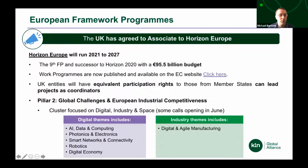Now, some of the funding calls of those work programs have started opening in June, so it's worthwhile taking a look. And just some included themes within these areas. In the digital, we have things like AI, data and computing, robotics, digital economy, and under industry, we have digital and agile manufacturing. So something really relevant to what we're going to be talking about today. And it's a real good opportunity as well to work with our European colleagues. So something to take a look at. If you want to know more about that, again, please get in touch.